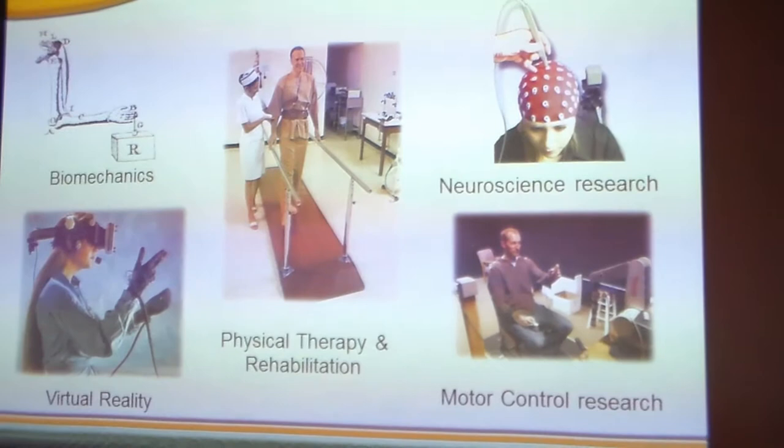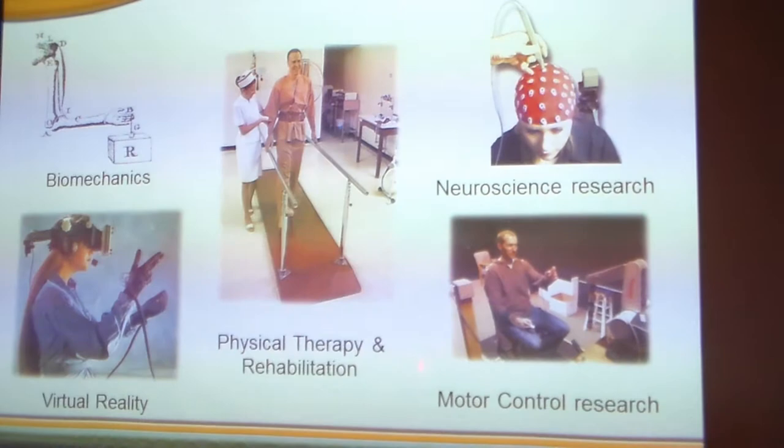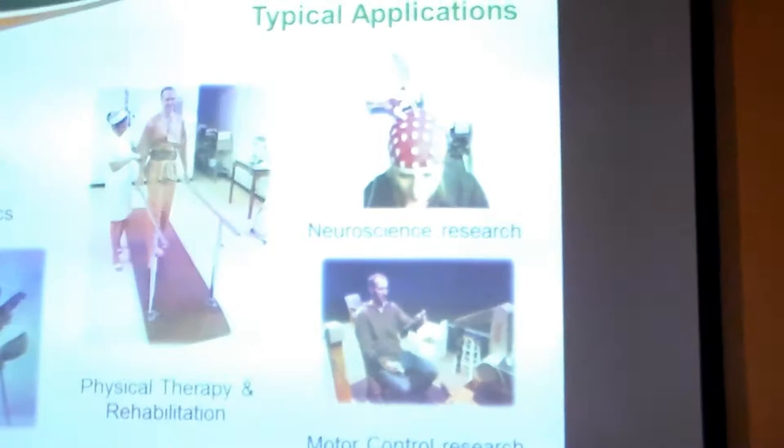So typical applications for us, biomechanics I mentioned, we're here to talk about virtual reality. Somewhat related, physical therapy and rehabilitation. This would be putting sensors on the patient and measuring their progress or lack of. Things like neuroscience. So here's this digitizing pen popping up again. In this case, we're not digitizing objects. We're digitizing the XYZ locations of EEG or MEG sensors.